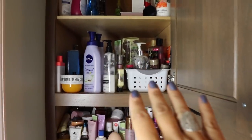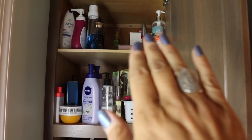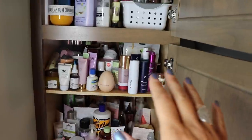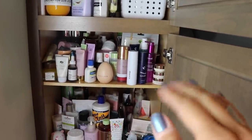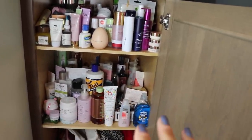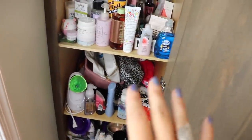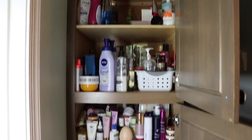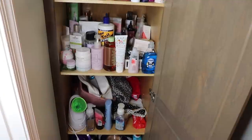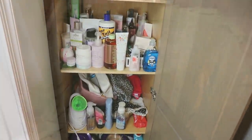So I have body lotions up here, body wash up there. It's just a mess. There's mouthwash, there's Crest white strips, there's a little bit of everything. A ton of skincare. 70% of it I don't use, so we really need to go through it. Shampoo, conditioner, more body wash, and like random crap. I have no words. So let's begin the long and strenuous decluttering process of my bathroom cupboard.